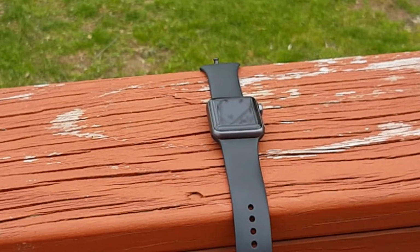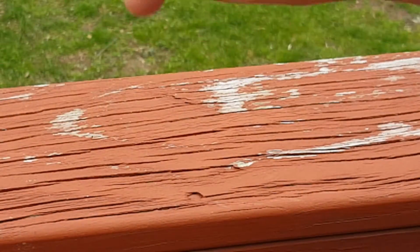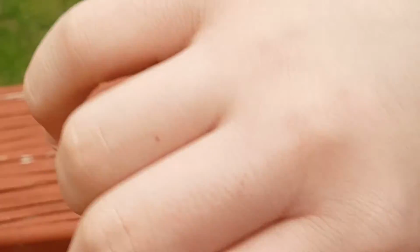If you want to see what it looks like on the wrist, let's just put it on real quick for you guys. It's very easy to do. As you can see here, it's like a tuck, let me get that into focus for you guys. Alright, and then just tuck it in there. It's a pretty cool technique. I gotta say, it's very comfortable.